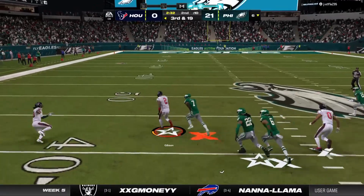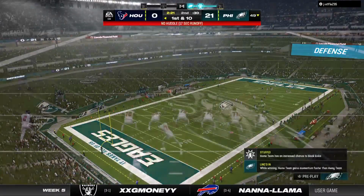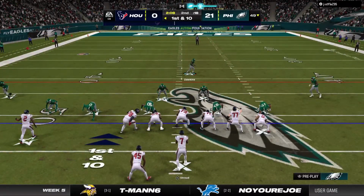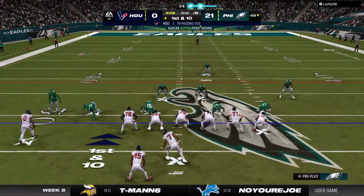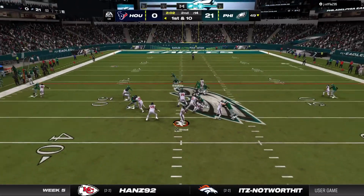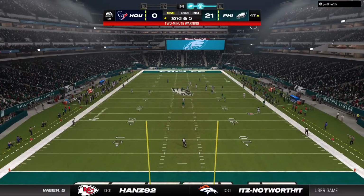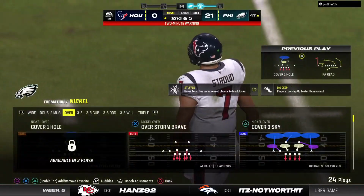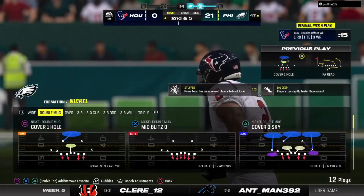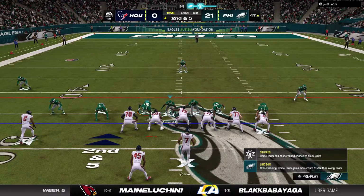It got his man, complete. A huge play there for Houston. 43 yards. The big play has them all the way out near midfield for a 1st and 10. Play action. Stroud now. Quick hitter here. It's complete. And he'll be out of bounds after his short pickup, as that's going to take us to the 2-minute warning. From the 47, it's 2nd and 5.